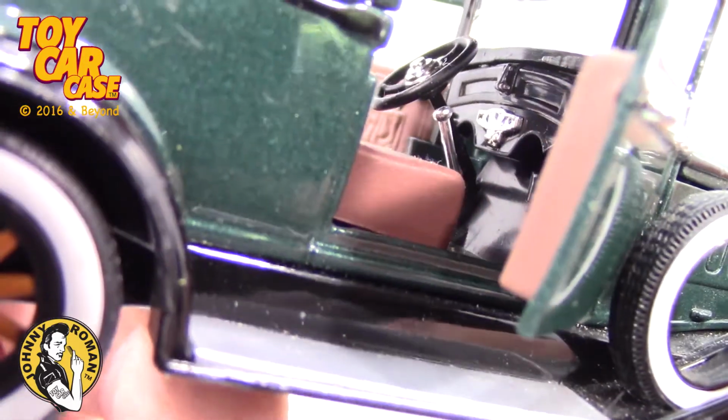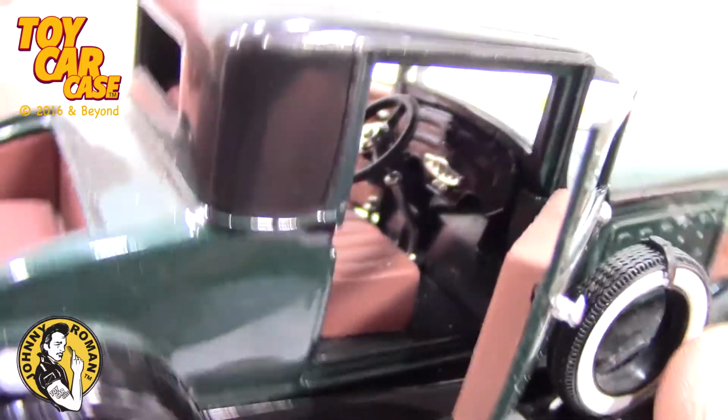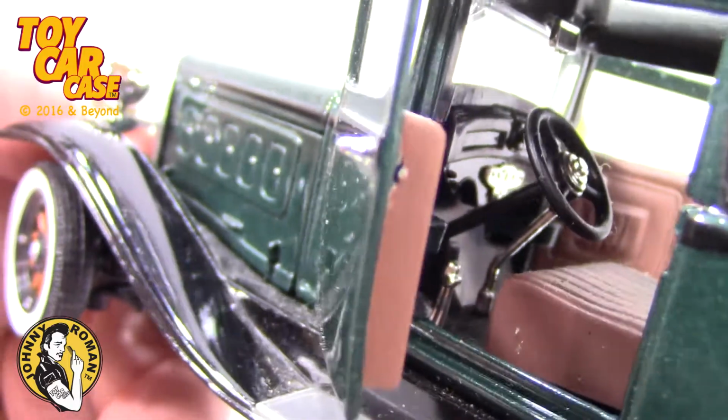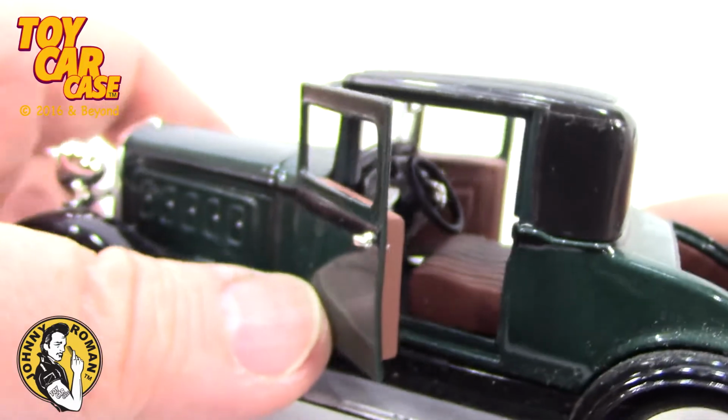Look at that dashboard. It's got something sticking out of the dash there. I'm not quite sure what that was on the Hudson Hornet. I never had a Hudson Hornet, but I never had anything sticking out on the dash on my Ford. Oh, look at this.